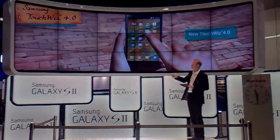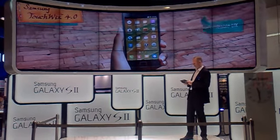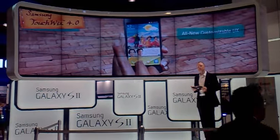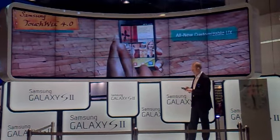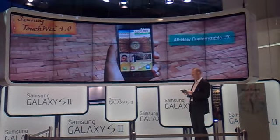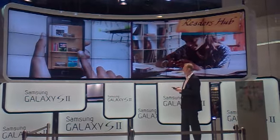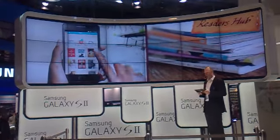But now let's have a look at the beautiful TouchWiz 4.0 user interface. This is Samsung's unique TouchWiz 4.0, and it makes the experience more dynamic, especially the active screen transition. So with the Motion UX made possible through the gyro sensor, the Samsung all-new customizable UX allows you to choose the services you want and bring them onto your home screen. And of course, the layout can be customized to suit your personal tastes. It allows users to get access to every service more directly, and of course features live updates to various information.